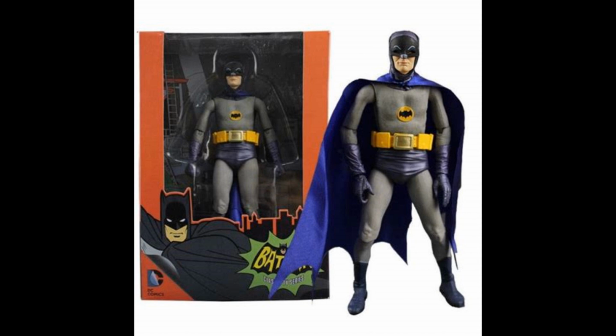Again, he feels a little bit lonely by himself, because there is no Robin or Joker or any of the other characters that you think of from that show, so it feels a little bit strange just having Adam West on his own with no other characters. But hey, I suppose beggars can't be choosers, and if you're a fan, you're probably very glad to have this in your collection.